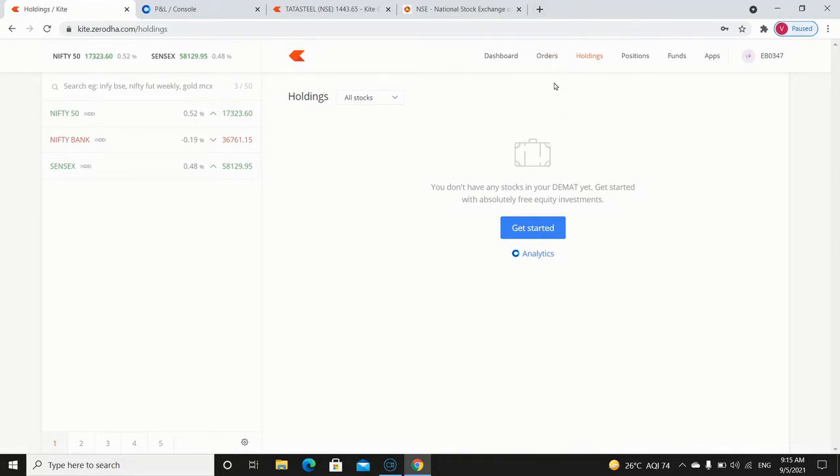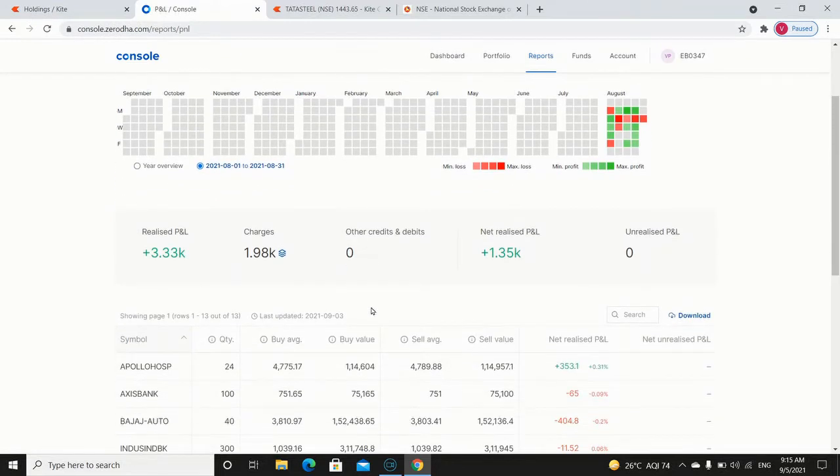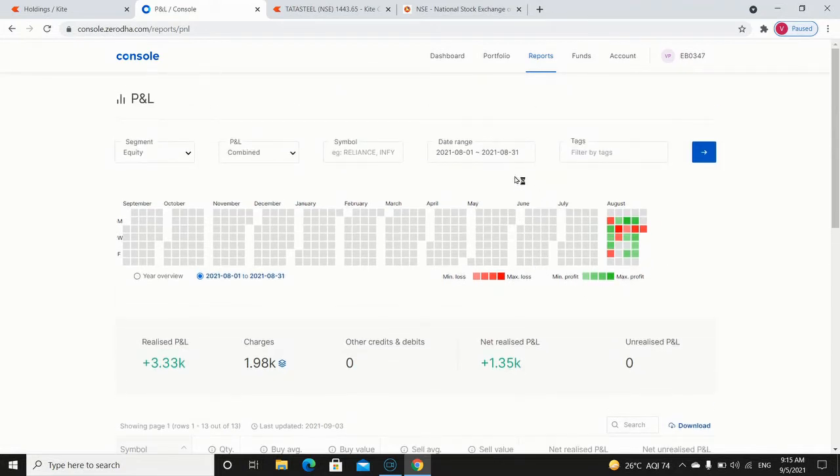So see traders, this is my August income. Total overall profit is 3,330 rupees, and total charges are nearly 2k. So overall my net realized profit is 1,350 rupees. So this is my August.